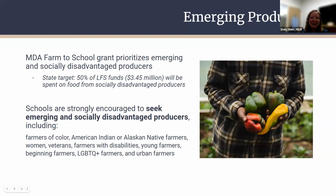And then just a friendly reminder that this round of grants, the fiscal year 23 grants, are prioritizing emerging producers. Our state target is that 50% of this round of funding, so we had $3.45 million, at least half of that will be spent on local food from socially disadvantaged or emerging farmers and producers. As you're figuring out your plans for the fall and starting to connect with farmers, we encourage you to think creatively and seek out some emerging or socially disadvantaged producers that might be in your area.